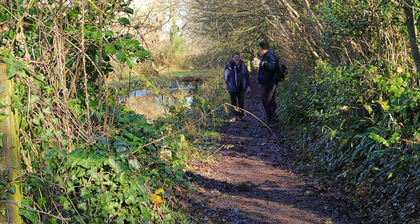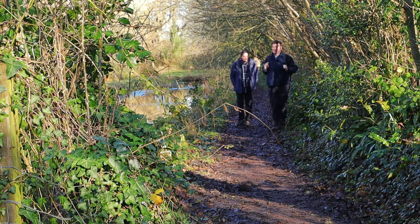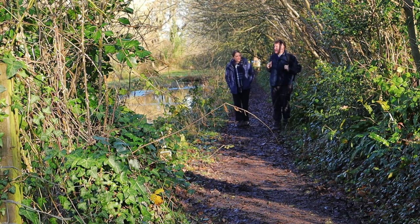Have you seen these locks before? I've walked down here a few times, actually. Oh, okay. And I've walked past them, but I really don't know much about them. So I'm going to have to watch your video and find out more.